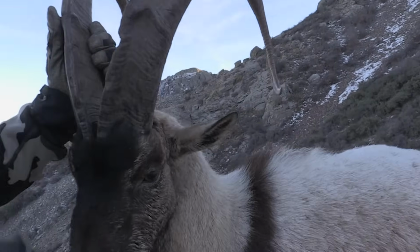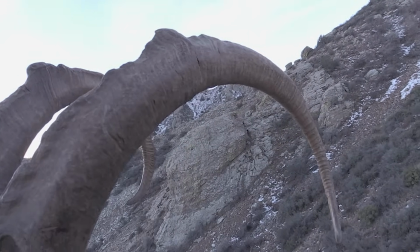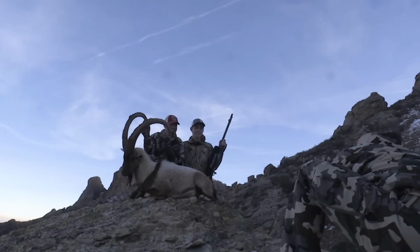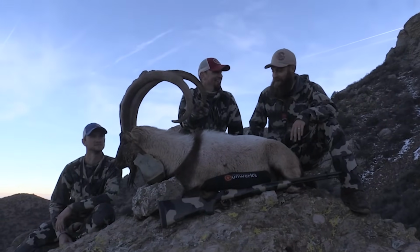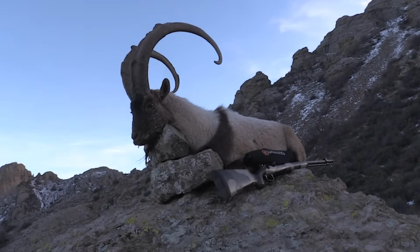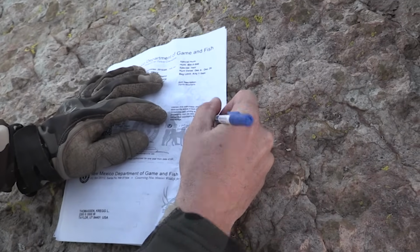Look at those horns, buddy. That was a quartering shot, still tricky, and at 450, I had a perfect rest though. Built it up perfect, it felt good, and it all aligned. Well, boys, what do you think? Oh, we got it done. It's official.